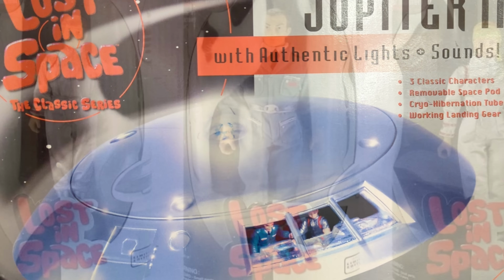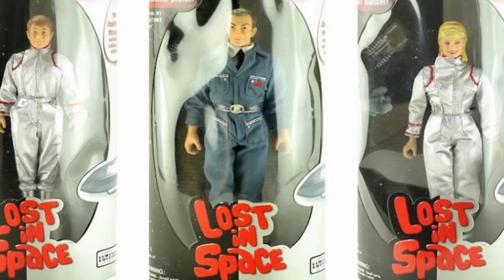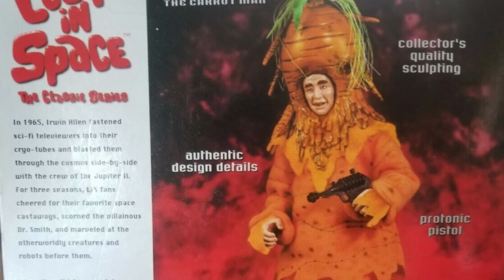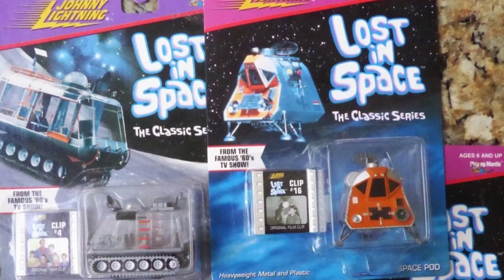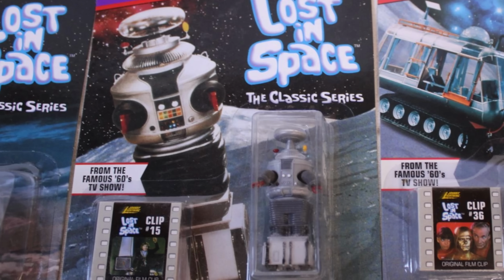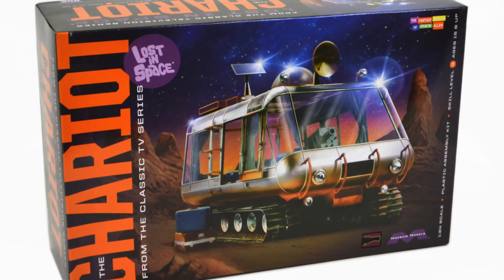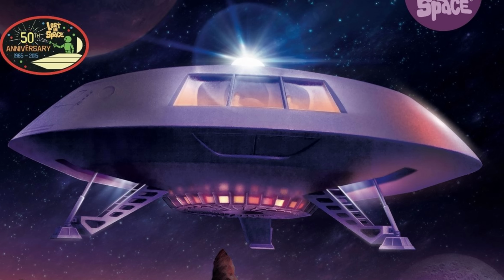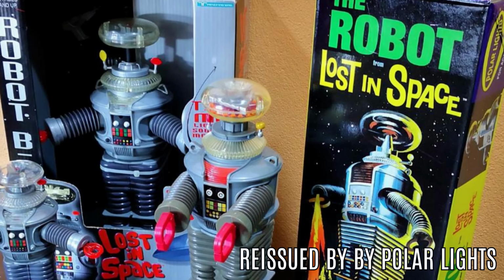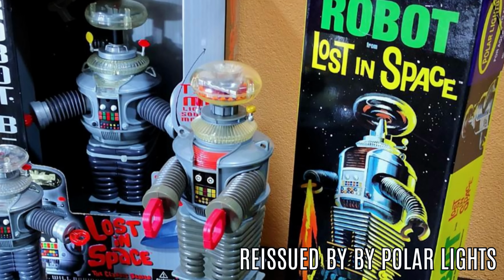We had a set of Lost in Space dolls that were actually really, really good, including the talking carrot from the Vegetable Rebellion. Johnny Lightning produced a set of 4 metal miniature Lost in Space toys, including the chariot, the space pod, Jupiter 2, and of course, the robot. And Mobius Models released unbelievable models of the Jupiter 2 with a lighting kit that's available for that, the derelict, the robot, and reissues of all the original Aurora models. So if you didn't get them back then, get them now.